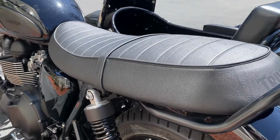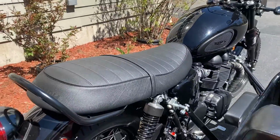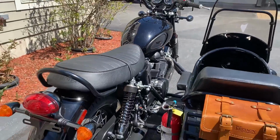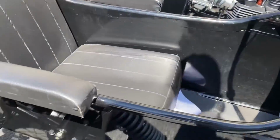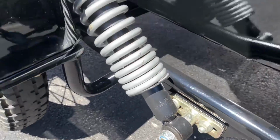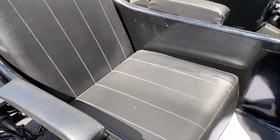Great seat. It looks like the seat has never been sat on. There's absolutely no wear, not on the sides, not on the little strap. No rips, no tears, nothing like that. Sidecar shock right there. Nylock washers. There's the wiring harness.